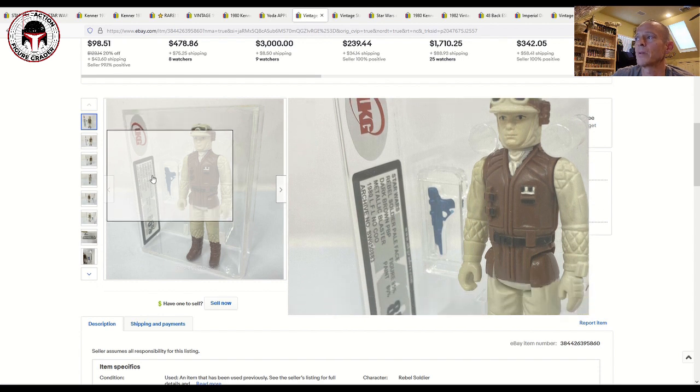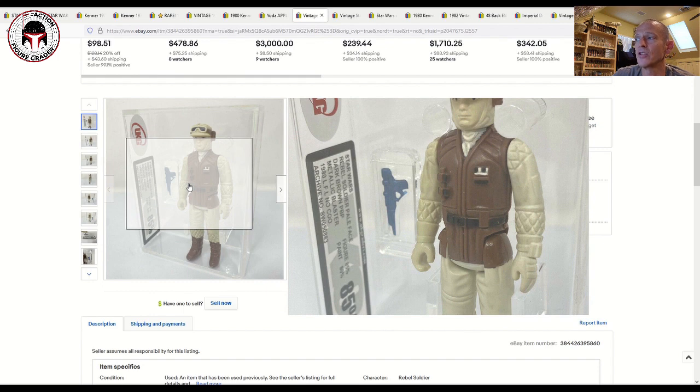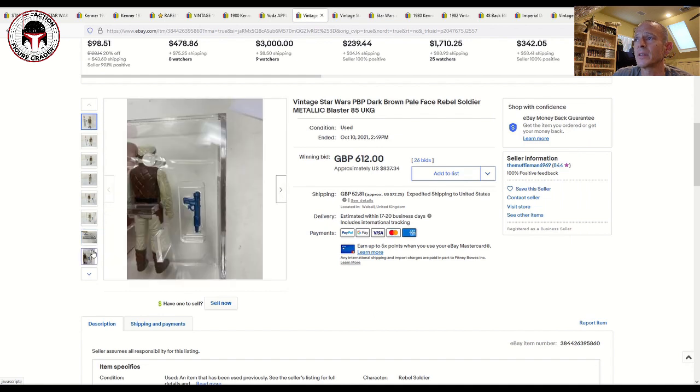This is the dark brown PBP Hoth Rebel Soldier, and this one was packed in the UKG case with the metallic Bespin blaster. I've got that metallic Bespin blaster encased with my AFA graded Spanish Lando. But this is also this metallic blaster. It's got a metallic sheen to the paint. Let me see, here it is. This photo will show it right here, but you can see right here that metallic sheen to that blaster.